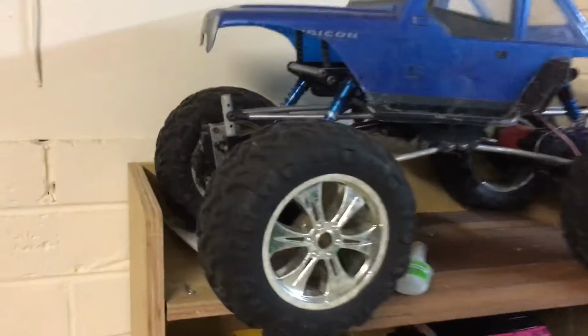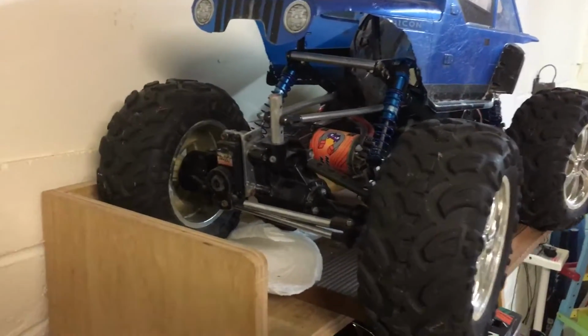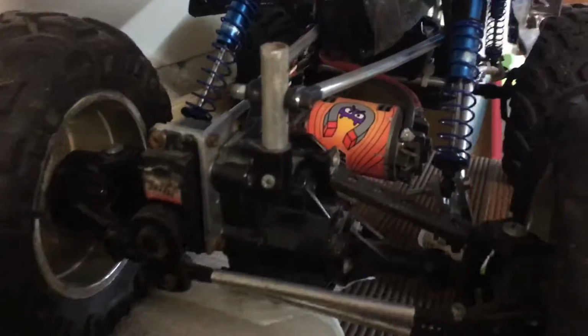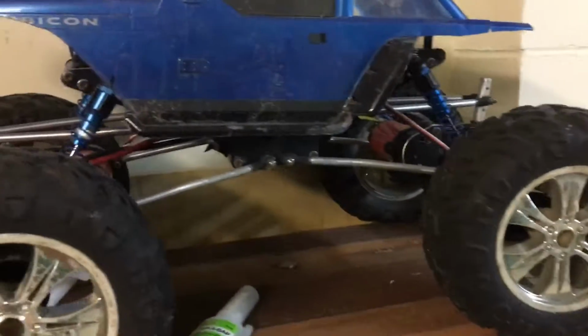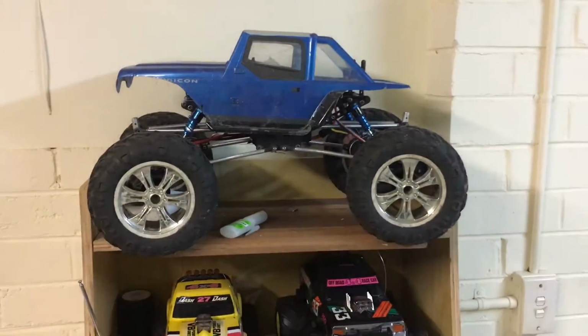So on the top shelf it's a Tamiya Clodbuster, set up as a rock crawler with lock diffs, 4-wheel steering, and the Kyosho motors. I was running a Novak Super Rooster in this one, but I went underwater and that was the end of that.